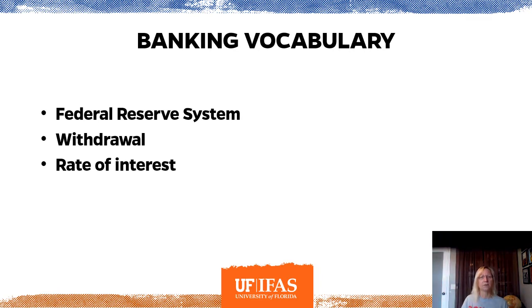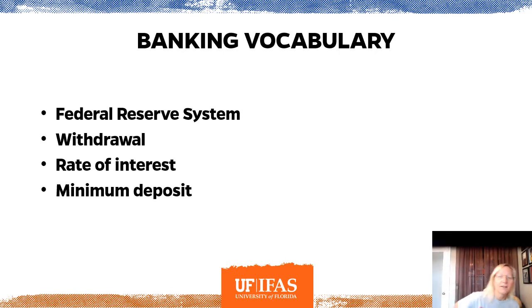Big explanation, but we really want to be concerned with what kind of interest we'll be earning when we save our money, and what kind of interest we'll be paying when we borrow money. The minimum deposit: some accounts require that there is a minimum deposit made when you put money into an account.